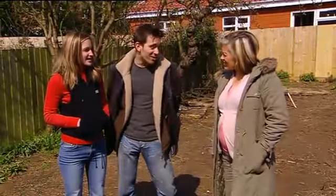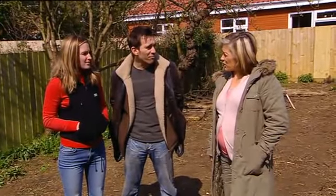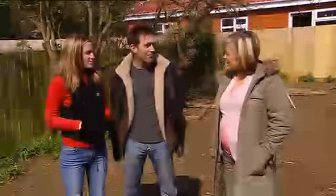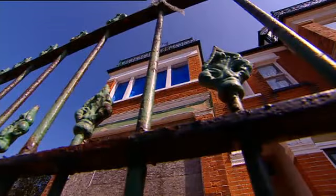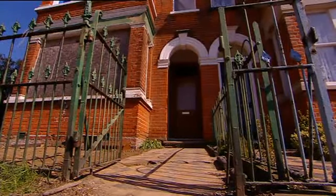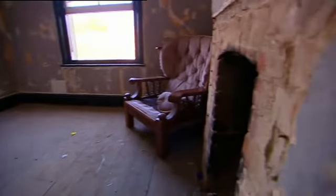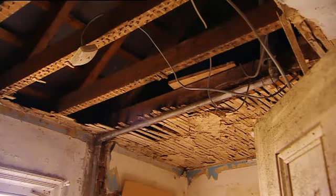What do you plan on selling it for? Hopefully, I'd like to think I'll get about 215 for it. So that would leave you £40,000 profit. Yeah. But it would take a minor miracle to turn this around for £18,000, especially as £6,000 of that's already allocated for their mortgage payments and fees.